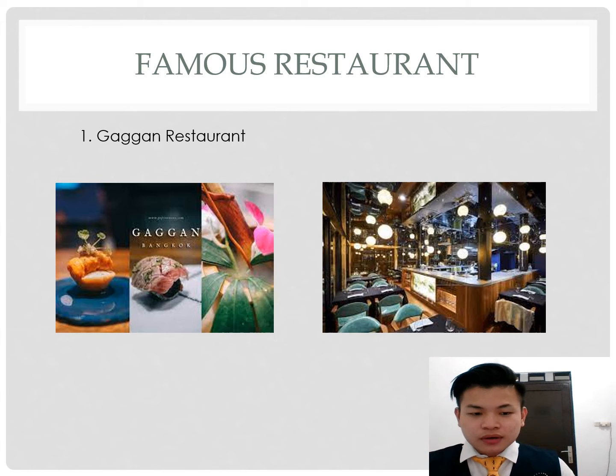Gaggan Restaurant, Bangkok. Culinary tourism, the remarkable experience of enjoying cuisines, is considered essential to tourism nowadays. Bangkok, Thailand is one of the best places worth a visit for its finger-licking culinary experience. Both the restaurants and the street food vendors each have their own essence.